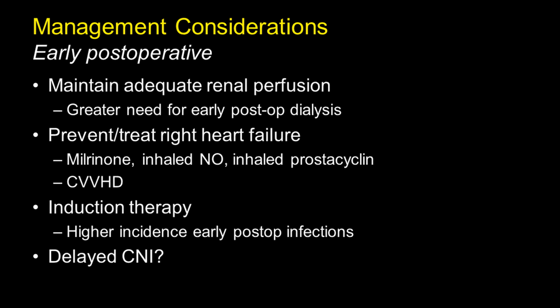In terms of management considerations, early post-op, obviously it's key to maintain adequate renal perfusion. I mentioned the greater need for early post-op dialysis. Preventing and treating right heart failure is critically important. About half of early heart transplant deaths are due to right heart failure, and it tends to have long-term consequences in those who survive. The other issue is that, as I alluded to earlier, cardiorenal syndrome seems to be driven in substantial part by elevated right-sided pressures. So if you have more right heart failure early on, that likely contributes to progressive early kidney dysfunction.